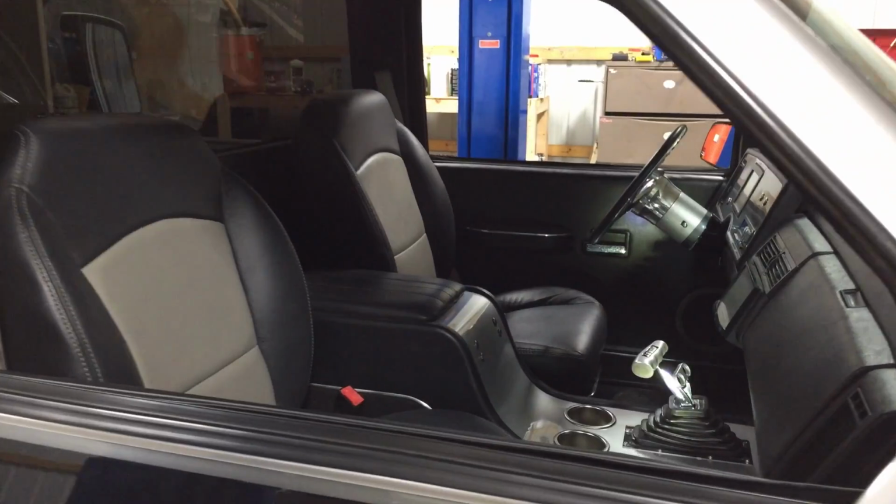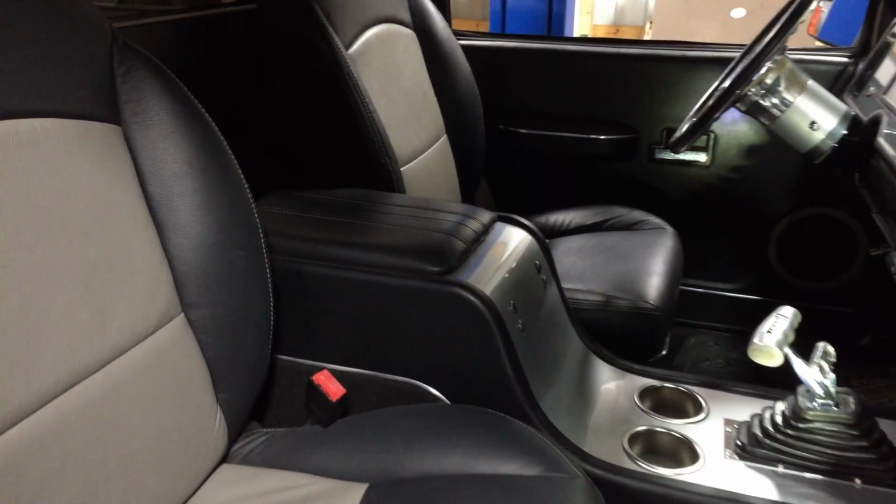Yeah, and there's a lot of modern Chevrolet parts that went into it that we just relocated, like the seats come from a 2011 Malibu. The factory brackets that we use for them were just mocked up from what we had there from the 94. Yeah. And it just took different styling cues from different things.